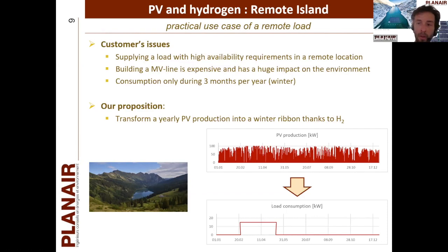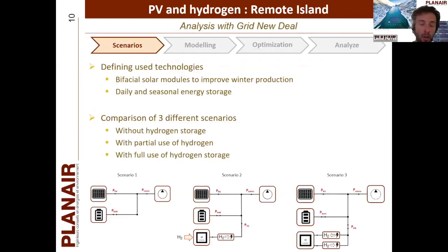So we tried to design a system that will transform a PV production with its variability into the most constraining thing, a kind of continuous load during the winter where PV is producing the least. We considered different scenarios, to see if we could do it only with batteries, if we could do it by providing a storage of hydrogen on site, or if we could do it having the electrolyzer and the fuel cell on site, and see what was the most competitive for this case. In this case, we are quite high, so we designed also with bifacial solar modules. It's really interesting at this high altitude, and we have very good yield with solar in these areas in the mountains.